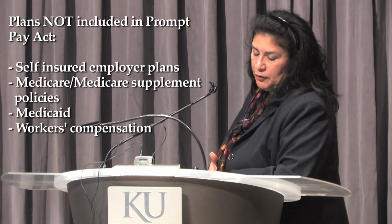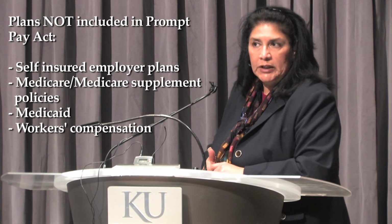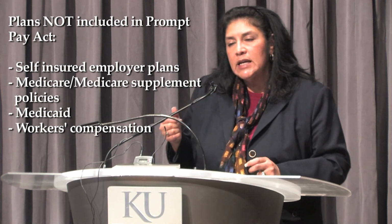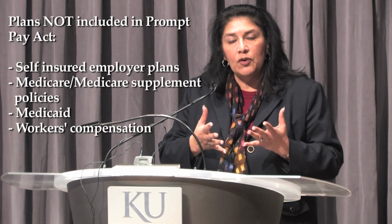Now, here's the part that is always causing confusion and frustration for us. The following plans are not included in the Prompt Pay Act: self-insured employer plans. I want to specifically talk about this one a little bit, because a lot of times you work for a really large employer who is self-insured, and what that means is that the employer themselves are actually covering and paying all of the claims, paying for all of the benefits that are provided to you as employees if you work for one of these large self-insured companies.